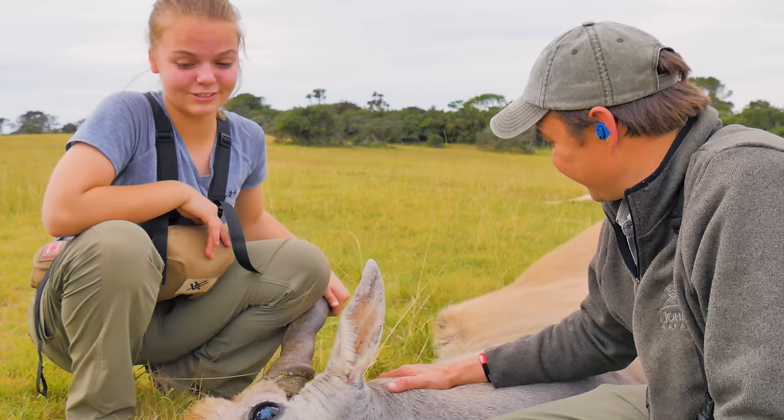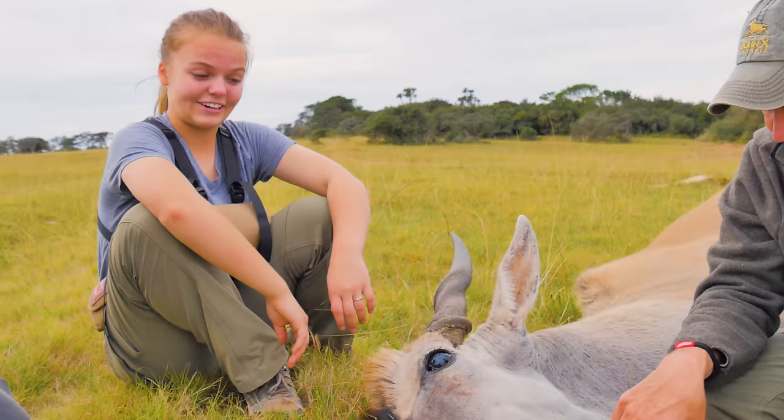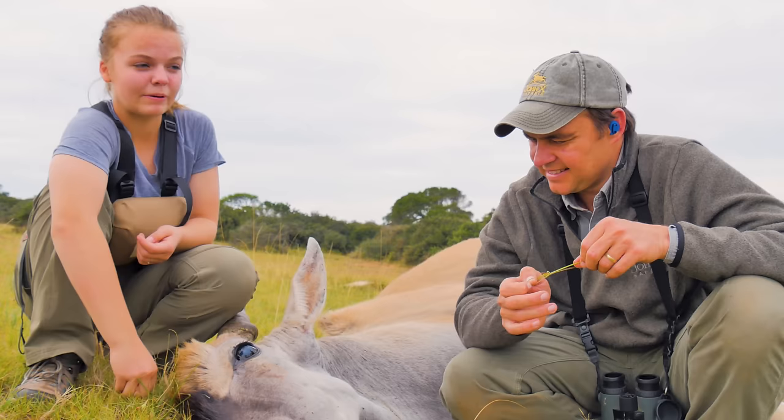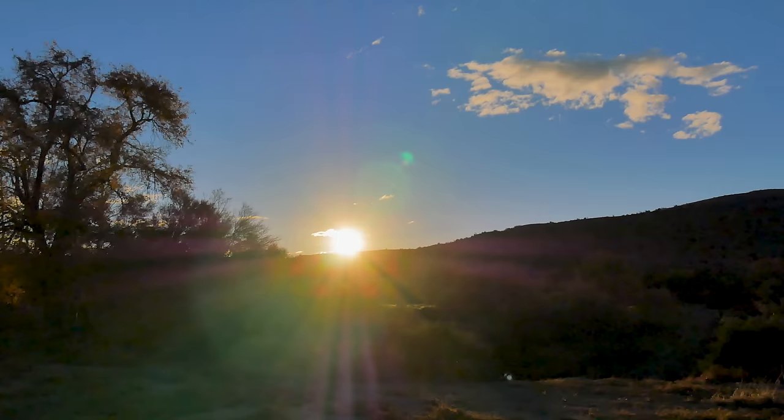Gorgeous animal. There were about five times where I thought I was gonna pull the trigger, and then I stopped and I'm like, this is not the time. Take a couple more breaths. But when I did pull the trigger, I felt really good about that shot. I was on aim. I was right where I was supposed to be. Felt pretty confident in that shot.